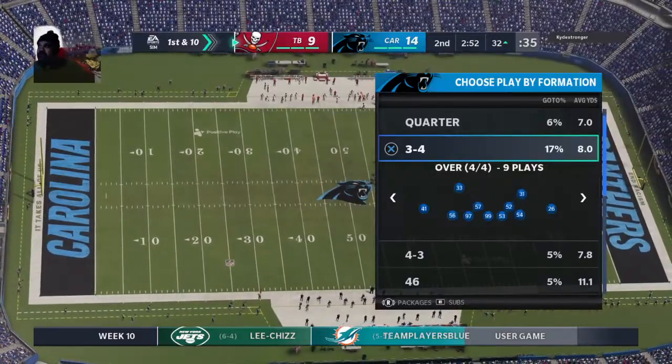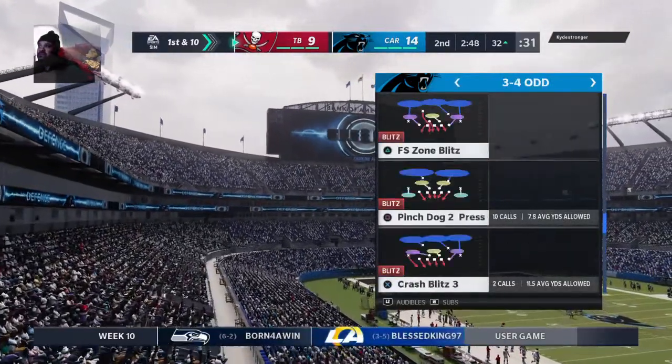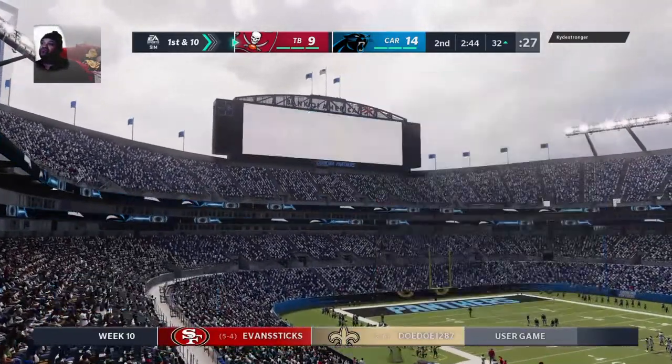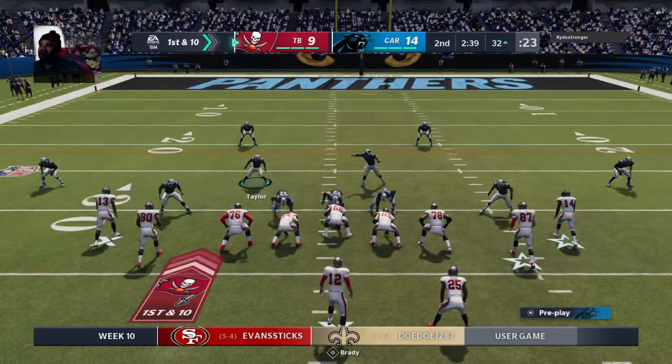Might have been 4-down territory if they didn't pick it up, but yeah, it's a moot point now. I was curious, so if they didn't get it there, would they have gone for it? I guess we'll never know. Yeah, we didn't have to make that call, but I have a feeling both of us would have said, go for it. So a good run by Fournette. Now another 1st and 10.